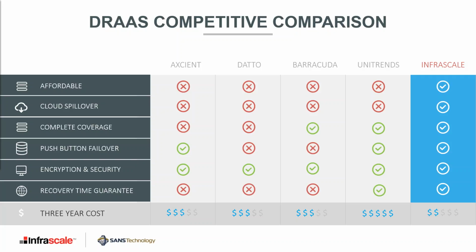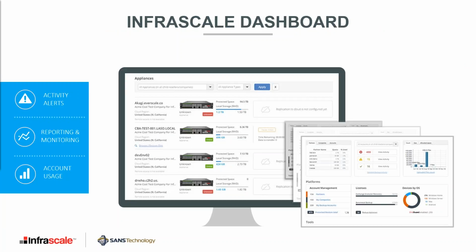But again, the idea is that we offer a pretty broad stack, and we do it very affordably. So moving on to the next slide. Again, I talked about this a little bit earlier.